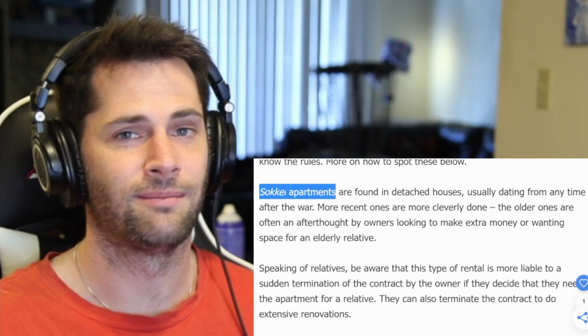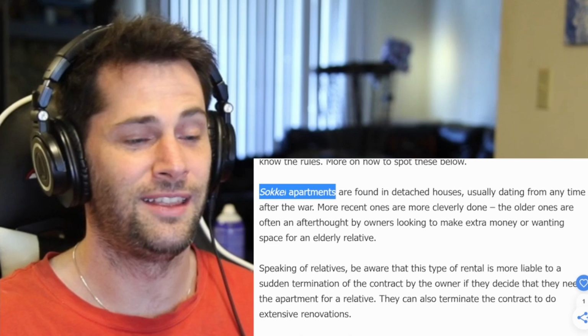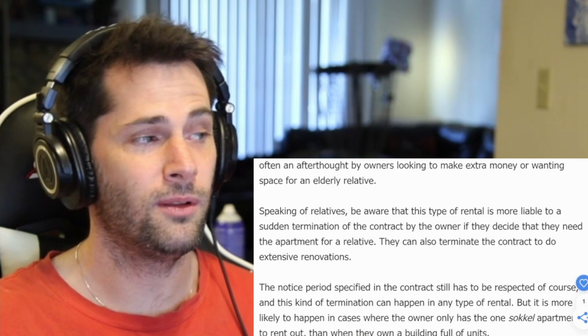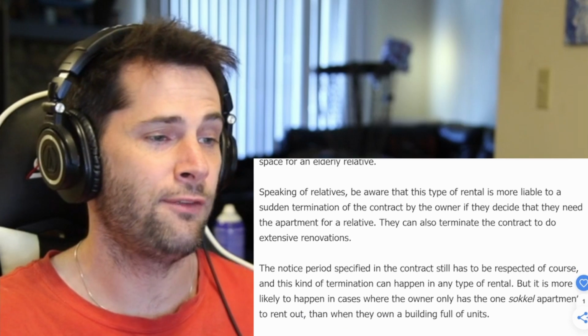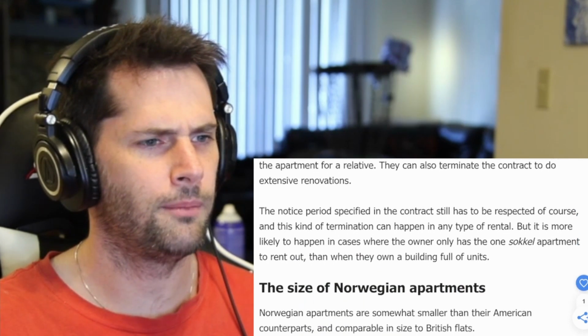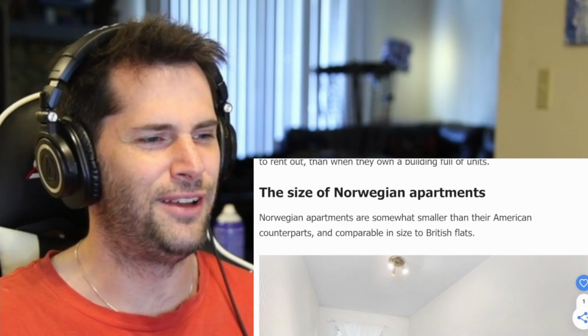Never. I wouldn't. No. People are not trusting enough to live in their basement. No. Only if you have to. Some people are having hard financial times and they have to. So you got to do what you got to do, I suppose. What else do we have here?